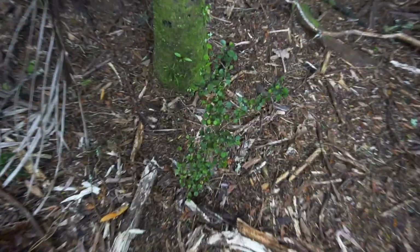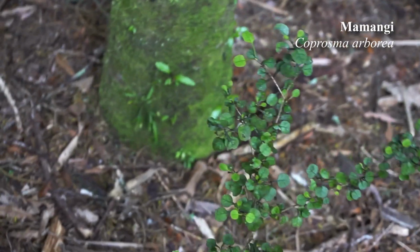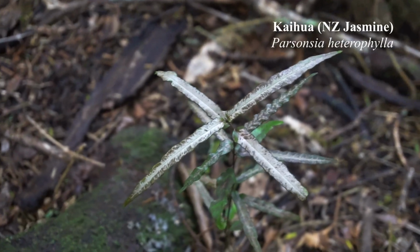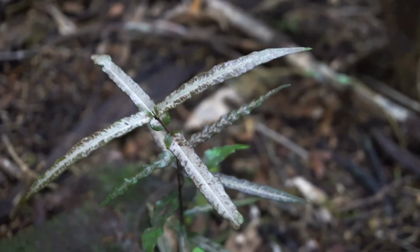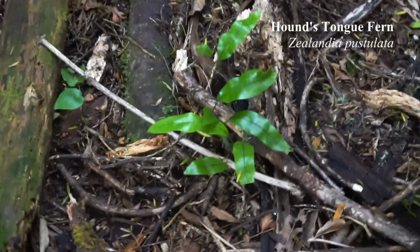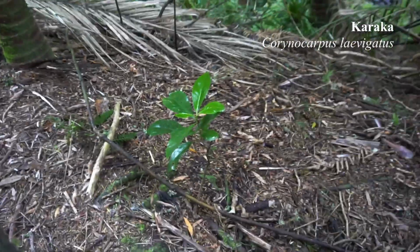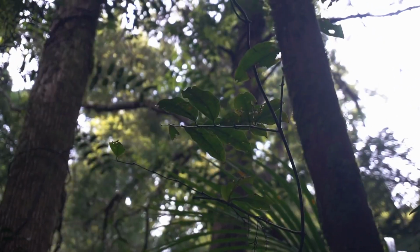And yeah, I'll be honest, I am brushing over a lot of the species that we've already looked at in previous videos, such as Coprosma arborea. We've got a very strange looking Parsonsia heterophylla here. I don't know why it's gone this whitish colour, but definitely heterophylla. The New Zealand jasmine, Zealandia pustulata, the hound's tongue fern, Corynocarpus laevigatus, karaka, big tangle of supplejack around us. There are some leaves up there as well, but you never get good quality shots of the leaves, unfortunately.